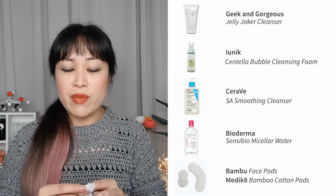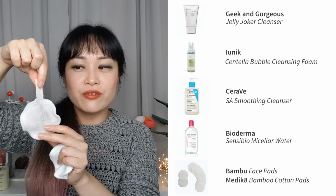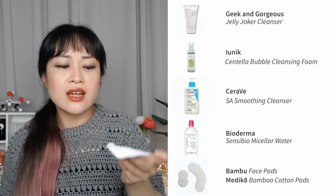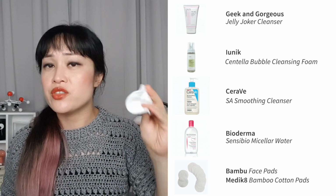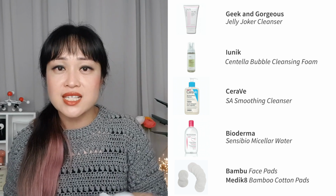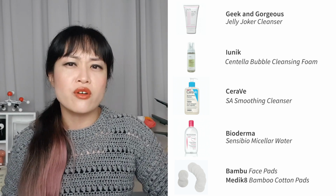I'm still using the bamboo ones that I talked about before, and it's got this handy tag to clip for drying. I've also started using the Medicate ones a lot more, and I love these because one side is terry cloth and the other side is velvet, so I can just use one for both my eyes and my face and then chuck it in the wash. Whereas with the double-sided ones, I feel like I need to use it over a few nights.